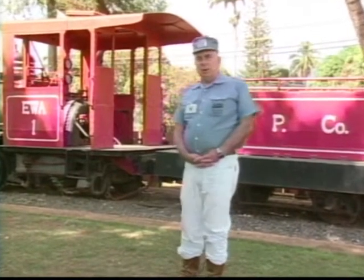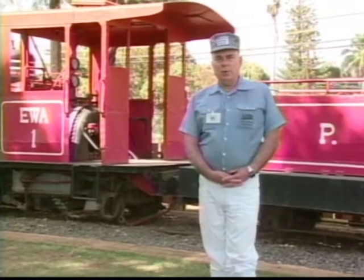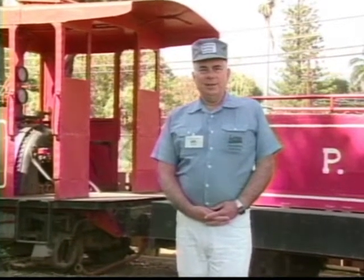Behind me, you'll see Eva 1. It's one of our old steam engines. Unfortunately, we're not going to use that today. It's awaiting restoration. But we do have a nice shiny diesel and five cars. We'll be going from Eva down to Kahi Point. Takes about an hour and a half.